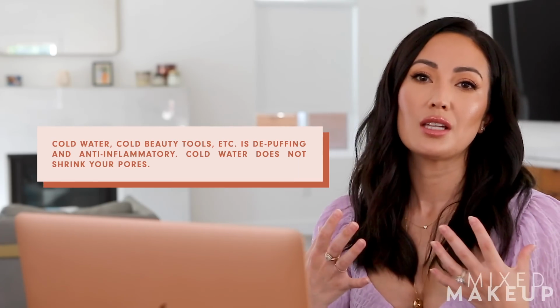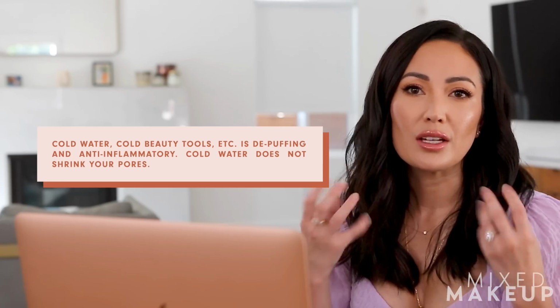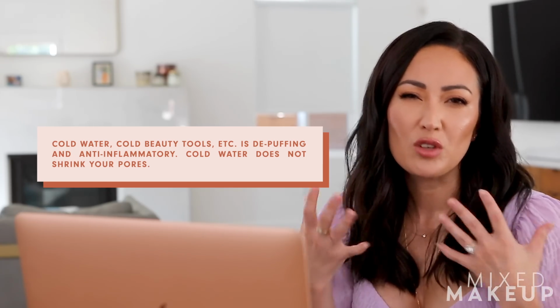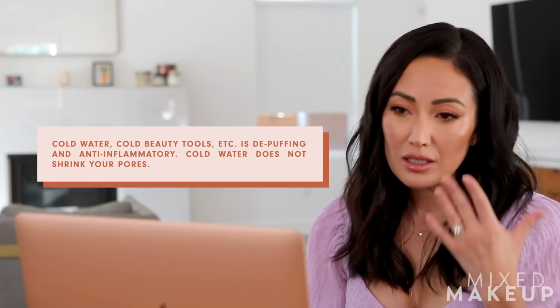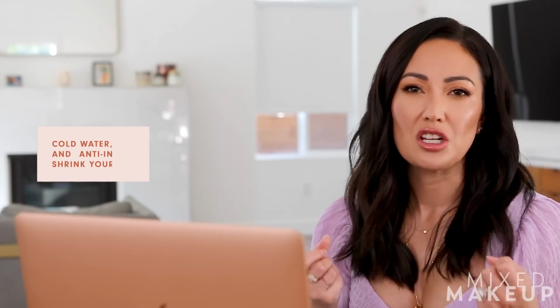What it can do when you apply anything cold, even if you take a cold jade roller and get a massage with it, is it helps to depuff your skin. It stops some of that inflammation. If you have blood vessels that are turning you a little bit pink, if you're flushed in the morning or something, you can definitely calm that down. But it's more for the puffiness and that constriction. But it's sometimes temporary too. So I wouldn't make this a whole thing, making sure that you're using something really cold on your skin.